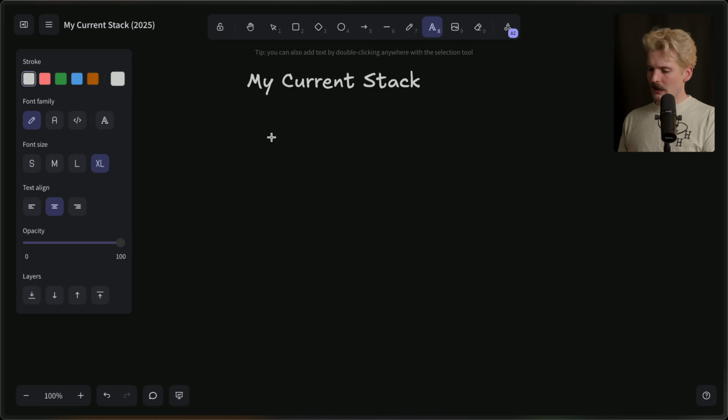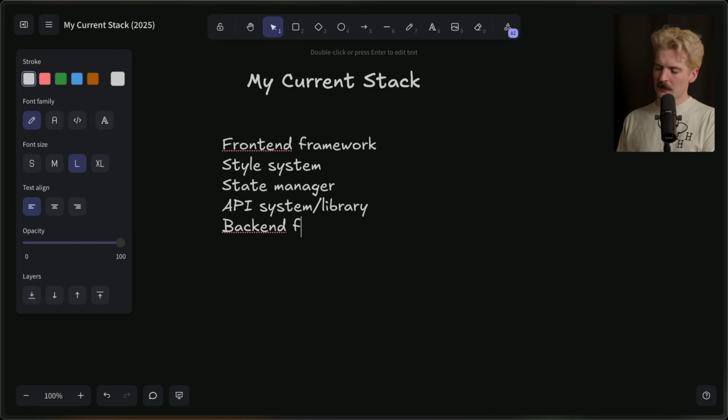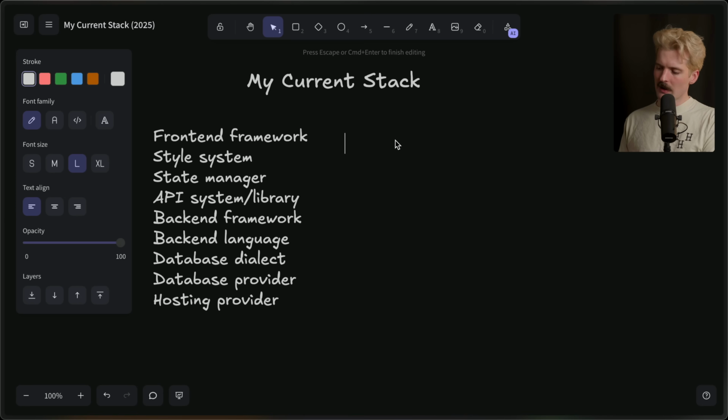If we go through and break this down the traditional way, there's a handful of categories that most of us care about. There's front end framework, styling system, state manager, API system library, backend framework, backend language, database, what do I want to call the dialect, I guess, database dialect, database provider, hosting provider, etc. There's a lot of these categories. And if you've been around long enough, you can guess for most of these what I'm doing.